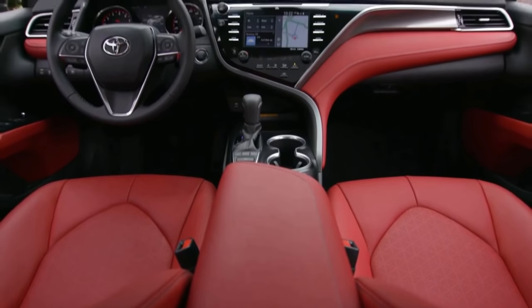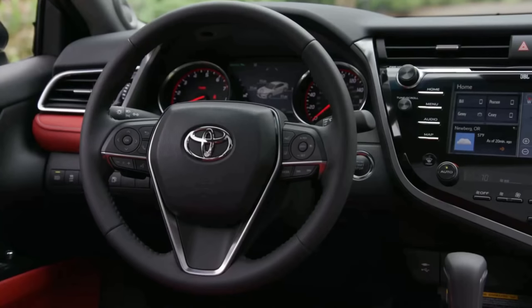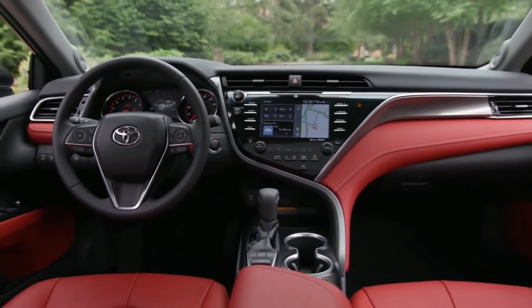You won't confuse this Toyota for a luxury vehicle. This is one of the finest cabins in its class. It looks and feels upscale, with plenty of soft touch materials on the dashboard and center armrest. It's also spacious for both front and rear occupants.